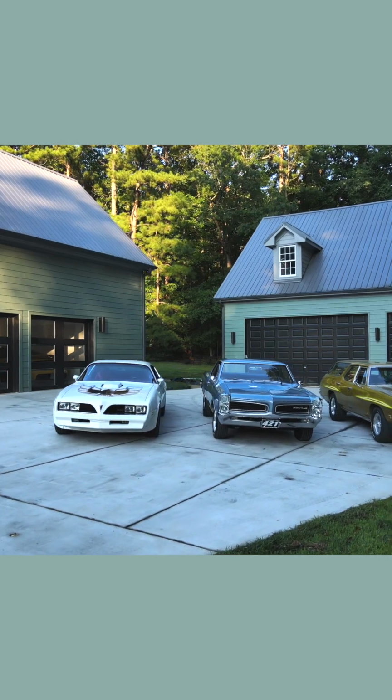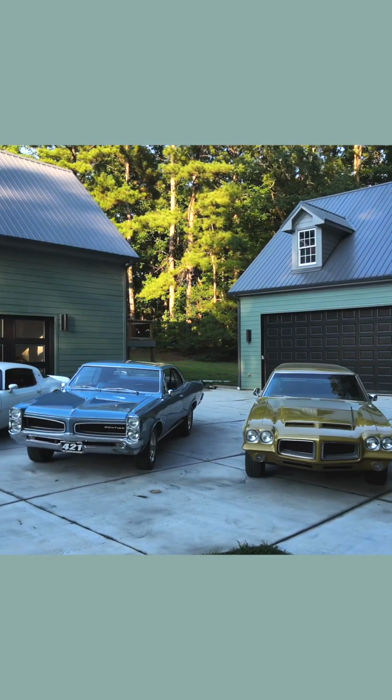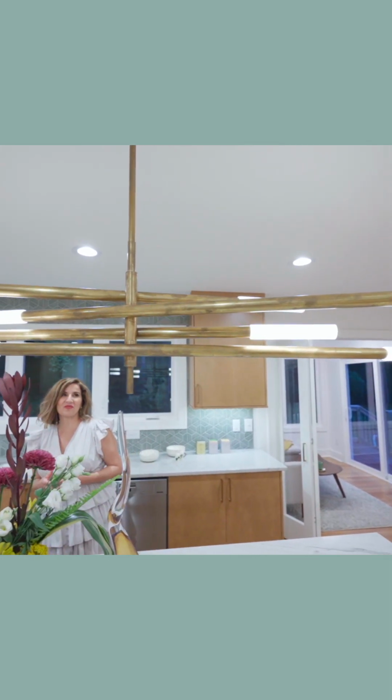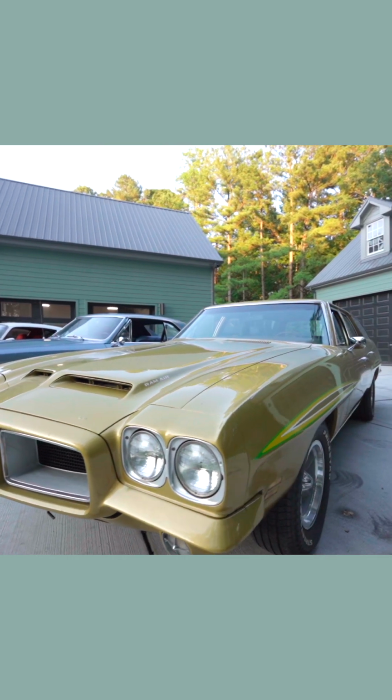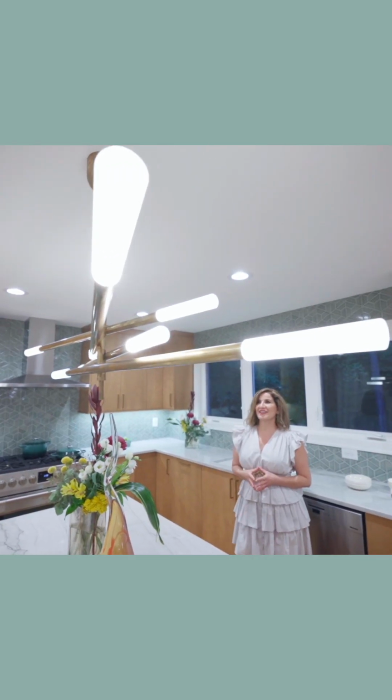The island light was inspired by one of the vintage cars of the clients. They have a station wagon that I absolutely love. Our clients own 4 vintage cars, and my favorite personal one was Wendy. Wendy is the station wagon. And so the light, the elongated forms, the finishes, it was inspired by a vintage car.